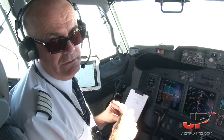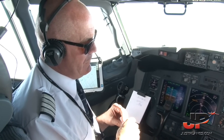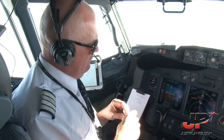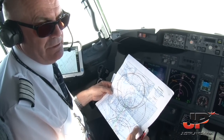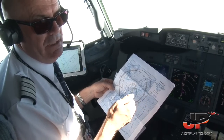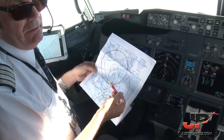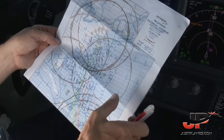We also use SELCAL and position reporting, and everything which is in connection with the MNPS area. We also do a kind of ETOPS flight on this one. We don't have the approval yet, but we do simulated ETOPS. This is for our training, actually. So every position we plot on the chart with the time and the fuel, and we also check that the position is correct according to our operational flight plan.